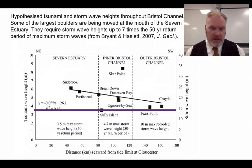That relationship runs counter to the storm wave patterns that we see. For storm waves, the biggest waves are in the outer Bristol Channel, the smallest are in the Severn. For tsunami waves, though, the biggest waves will be in the Severn estuary, and the smaller waves will be in the outer Bristol Channel. It shows us that the geological evidence indicates that this is far more likely to be a tsunami than it is to be a storm surge, because a storm surge would have a different pattern.